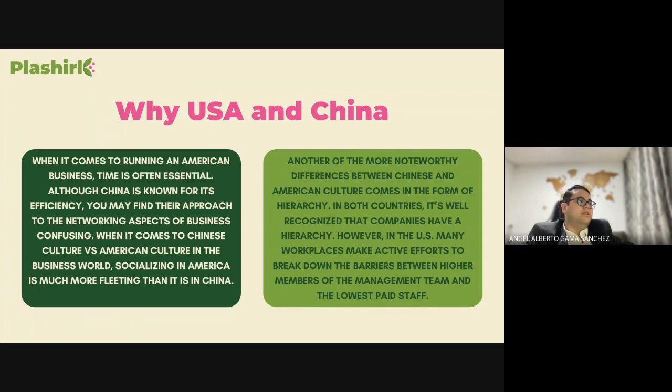When it comes to Chinese culture versus American culture in the business world, socializing in America is much more fleeting than it is in China. Another of the more noteworthy differences between Chinese and American culture comes in the form of hierarchy. In both countries, it's well recognized that companies have a hierarchy. However, in the US, workplaces make active efforts to break down the barriers between higher members of the management team and the lowest paid staff.